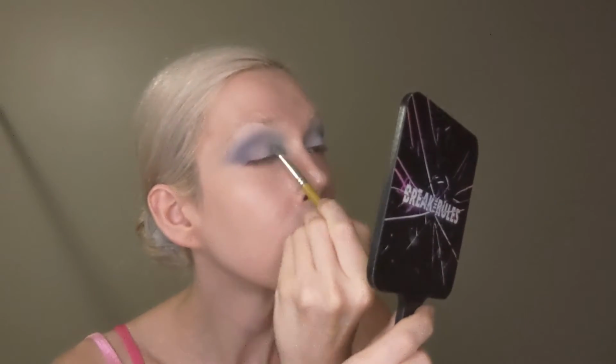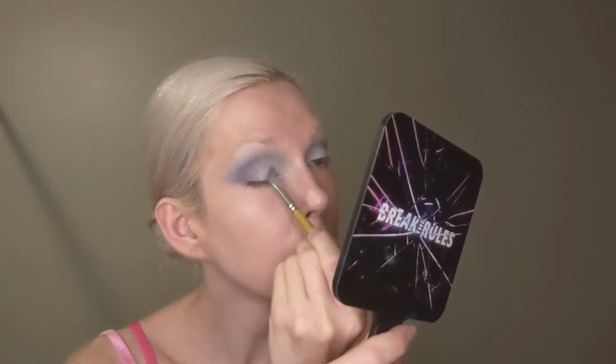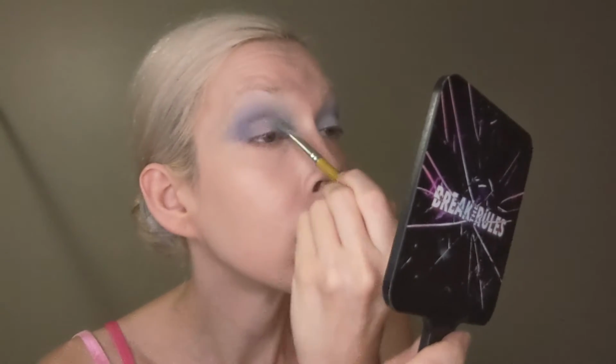Next, for the inner half of the lid, I'm taking the shade Seafoam, which is a slightly metallic color. It is a slightly gray silver. I suppose it's still somewhat on the blue spectrum, but it definitely is more gray.